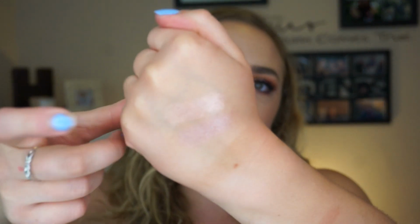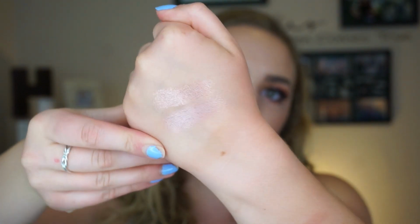I have 2 single shadows. The Maybelline, these are like old ones. The Maybelline Expert Wear Single Shadow, and then the L'Oreal Infallible Single Shadow in Amber Rush. These are very similar. The Maybelline one is in Nude Glow and the L'Oreal one is in Amber Rush, like I said. They're very similar. The Maybelline one is a little more cool tone purple and the L'Oreal one is a little more peachy. So the top one's L'Oreal, the bottom one's Maybelline.